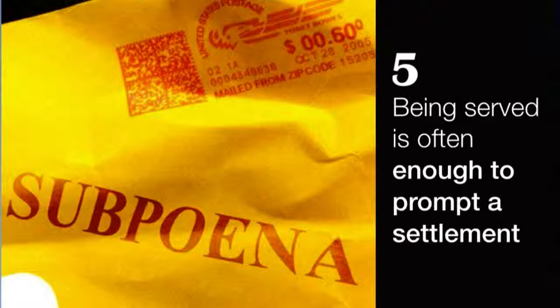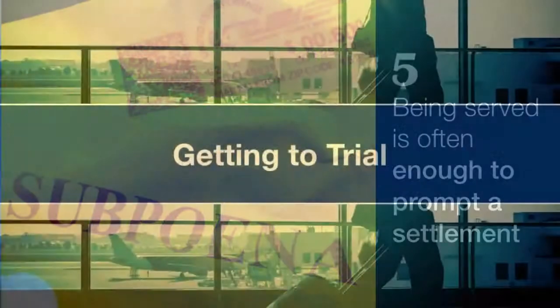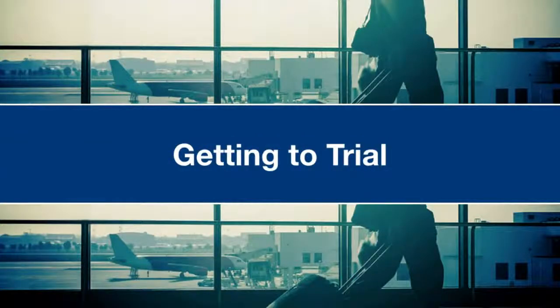Insurance adjusters are notorious for failing to tell their insured that settlement negotiations have broken down, and they should expect court documentation to be personally served on them. The next step is actually getting to trial. Within a week or so after the service of process, you'll receive a letter in the mail from the clerk's office letting you know the defendant has been served.